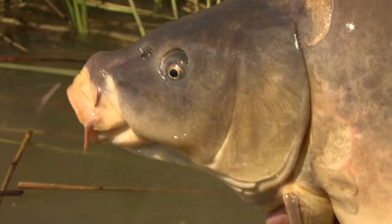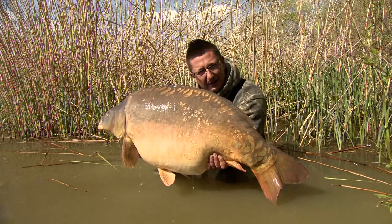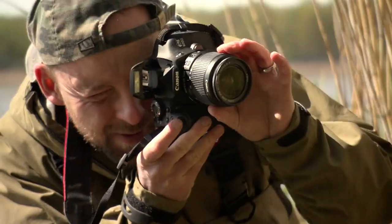Wicked. And we're going to do some still shots now. And then once we get this fella back, we're going to talk to you about bite indication. Okay, Damo.